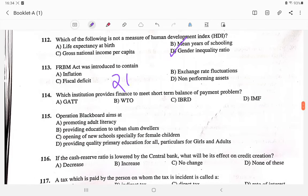FRBM 2003, the Fiscal Responsibility and Budgetary Management Act. It was started in 2003 because of the mounting fiscal deficit, to reduce the fiscal deficit, FRBM was introduced.